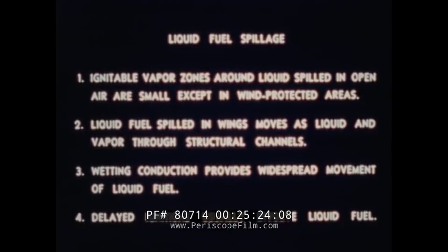To summarize, these results show that the ignitable vapor zones arising from liquid spilling in the open air are small except in wind-protected areas. Liquid fuel spilled in the wings moves as liquid and vapor through the structural channels. Widespread distribution of the fuel in liquid form can occur by wetting conduction. In contrast with the fuel mist, which persists for only a few seconds in the crash area, the fuel in liquid form on the ground and the wetted surfaces of the airplane and in the channels of the airplane structure are present for long periods. These are the forms of fuel spillage that are inflamed by ignition sources which appear late in the crash event.